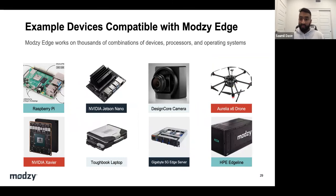So continuing with that flexibility point, we support almost any combination of devices, processors, and operating systems. If you're running on a Jetson Nano or a Raspberry Pi like we demonstrated today, you can do so, but we can support smart cameras. Maybe you've got computer vision models running on a drone tracking vehicles, just as an example, or on a more powerful edge device like an HPE Edgeline. All of this is supported by Modzy Edge.